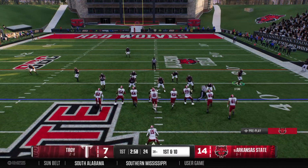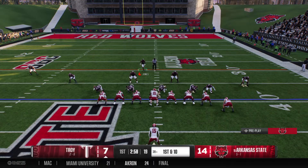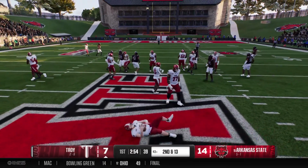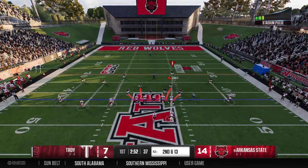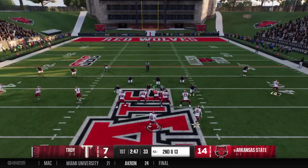So, guys, we'll have another look at this Troy offense. They torched this defense with an explosive passing play for a score last time out. Let's see if they go right back at him. He's dropped behind the line of scrimmage. That'll be a loss of 3. Not what they had in mind to start this drive. Here comes 2nd and 13.